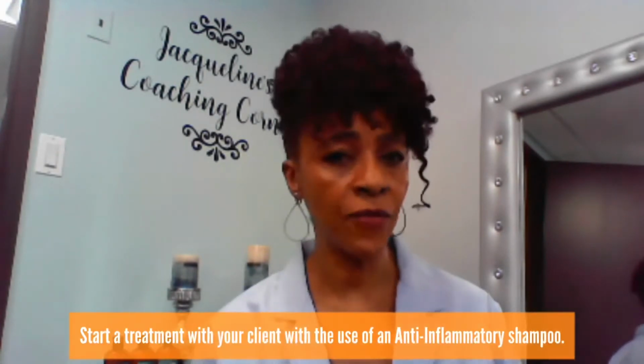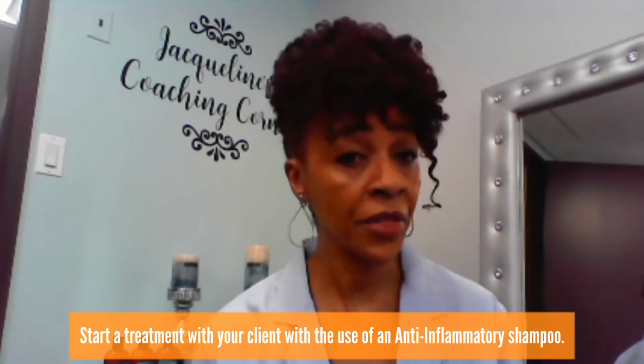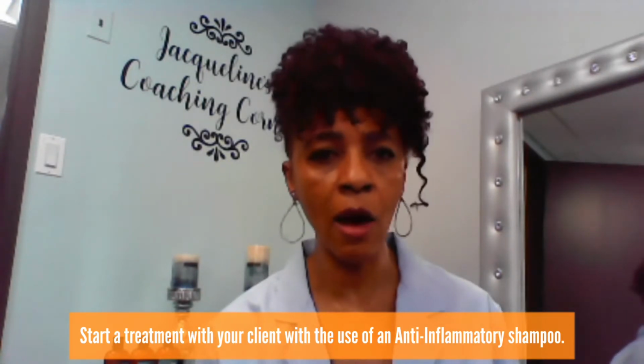That's step one. And as a treatment regimen, as I mentioned, you want to use an anti-inflammatory shampoo, an antifungal shampoo, something that creates a healthy scalp, because a healthy scalp will give you healthy hair. And those things will dramatically improve the condition that the hair and the scalp are dealing with.